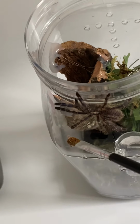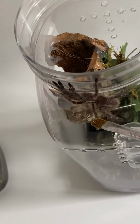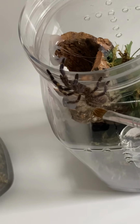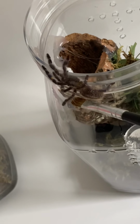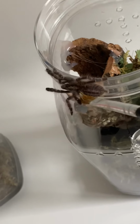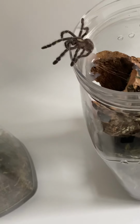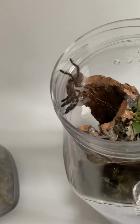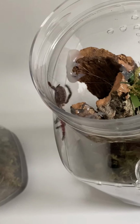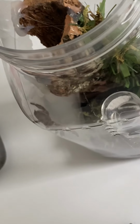Come on. You can't sit on the outside. You have to go inside. Come on. In you go. A bit more. Come on. You go. Good girl. And it wasn't such a mission now, was it? Have a nice life. Enjoy the new house. At least you'll live a long time in there.